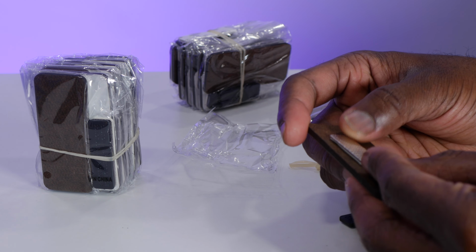Who wants to put something on the name tag? I do! I want to put something on a name tag. Let's do it.